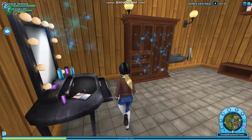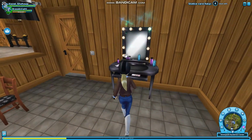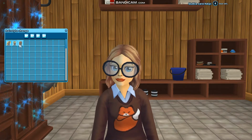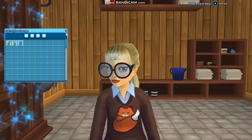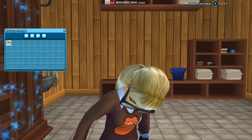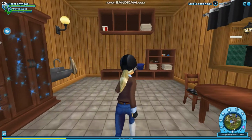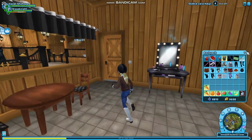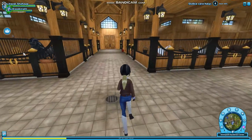So, this is the first room. This is my beautiful makeup stand and my hair stand. We have this hair, and then this hair, and then just one makeup. I just have my starter makeup. And then this is my closet. I'm not going to do a tour of this monstrosity. So let's get onto the horses.